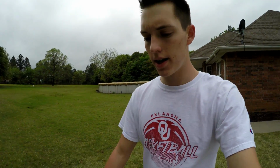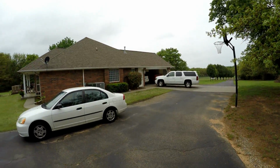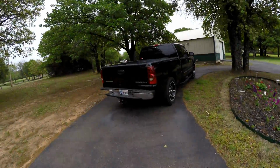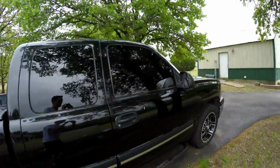Today is the day we're gonna get the truck and back it up into the garage. Today's Easter, so you guys will probably see this Tuesday, hopefully, depending on if I can get some of my schoolwork done and get the edit done. But the family's over, my brother's Suburban, and we're gonna get in the truck and go get it backed in. I gotta move Dad's truck out of the garage first though.